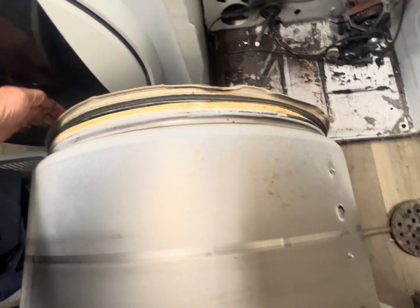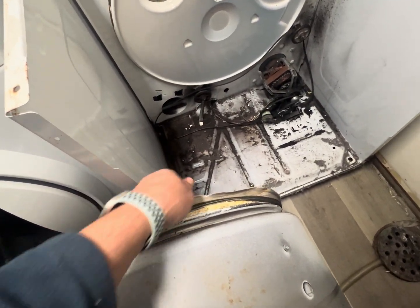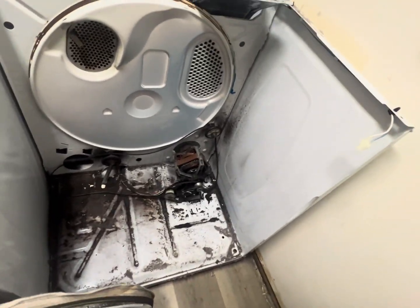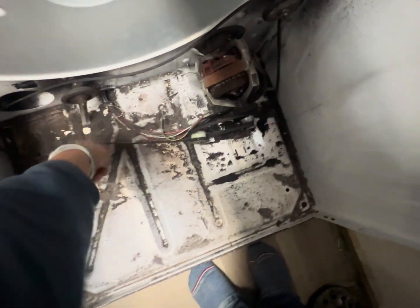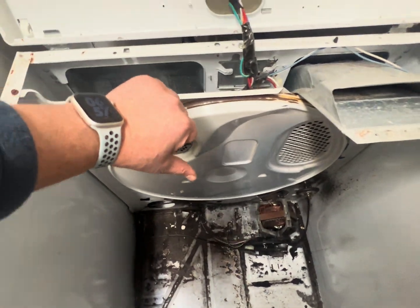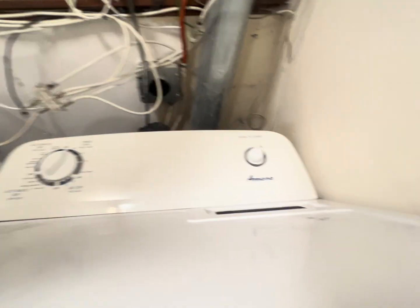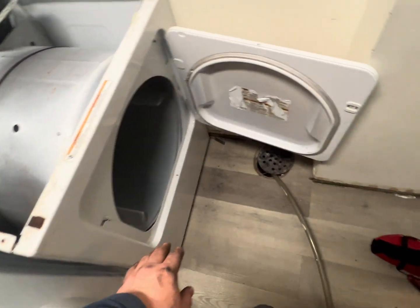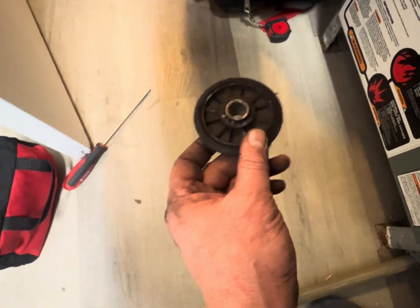Gotcha! One of the rollers was almost completely destroyed, and this was the reason for the noise of the Amana dryer. So, checking the condition of the second roller and the tensioner, I decided to replace both rollers and the belt tensioner. I clean the lint inside the dryer with a vacuum cleaner and replace two rollers and the belt tensioner. I partially assemble the dryer, connect the power supply and check.